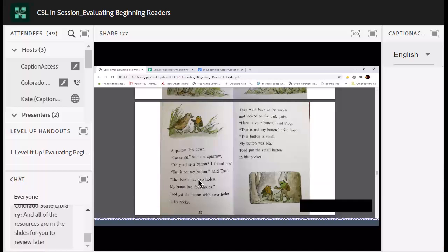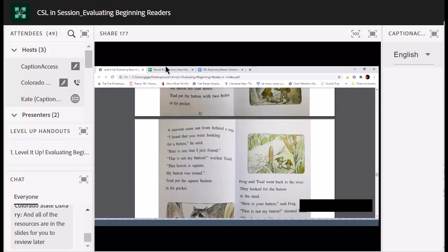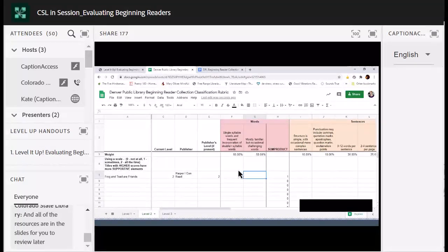Let's see, pocket, sparrow, raccoon. So to me, this is frequent incorporation. I'm going to give that a 2. And I know that everybody does this a little differently, because I've talked with colleagues who use this in different ways. Some folks just read the book, and as items jump out at them, they jump around the rubric. I just have that linear way of thinking, so for me it's easier to go item by item. As you use this, you'll find what system works best for you.